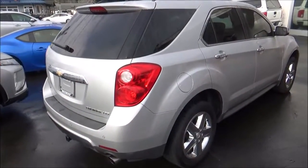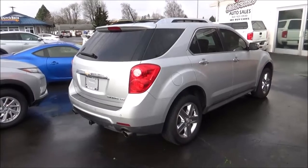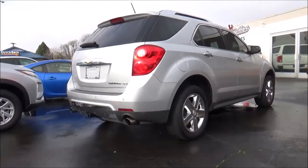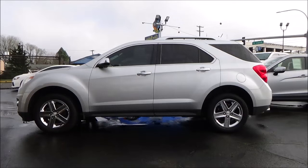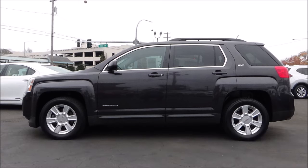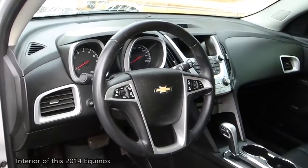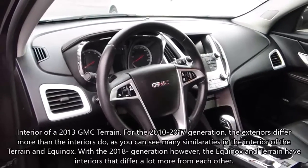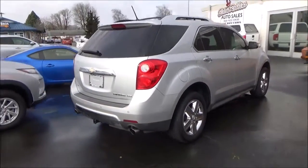The second-generation Equinox rides on the General Motors Theta platform, which is shared with the 2010 through 2017 GMC Terrain, as well as the second-generation Cadillac SRX. Although the Terrain and Equinox are basically the same under the skin, their exterior styling does differ quite a lot, as mentioned before, with the Terrain having more of a rugged, boxy-ish kind of look with squared wheel wells. In my opinion, I think I prefer the look of the Terrain a bit more.